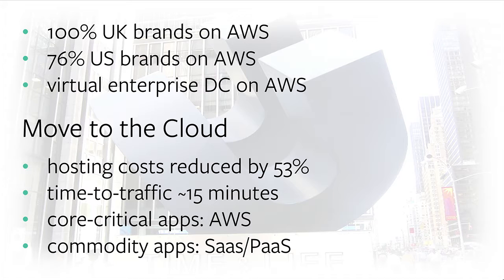Where we are now after about 15 months of doing this, all of our brands in the UK run on AWS, and 75, 76% of our brands in the US. And we built out effectively our virtual data center on AWS. So all of the tools that we're used to using are now available for deployment, rollback, all of the other capabilities that we need. Our hosting costs came down dramatically. Our time to traffic is now in the order of minutes. All of our core critical applications are across on AWS.